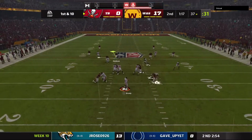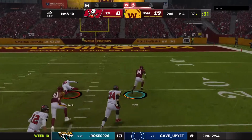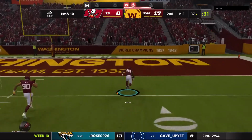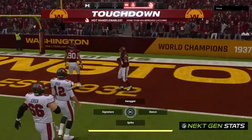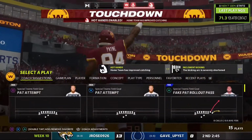Brady now on first down. Escapes the sack, and his pass is intercepted for the 4th time today. Picked off at the 28. And he will bring this one back. It is a pick 6 for a Washington touchdown.